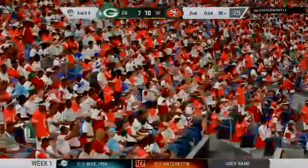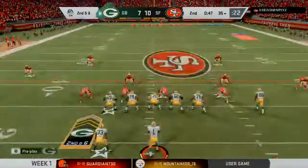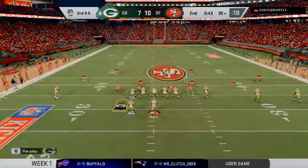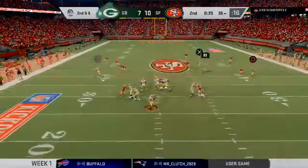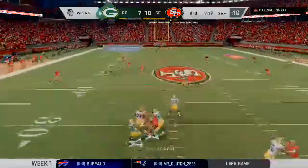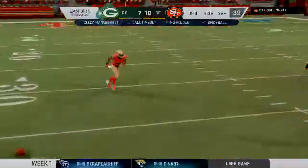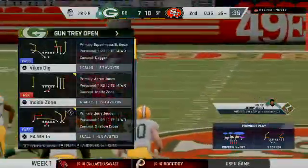2nd and 6 at the 35-yard line. The run got 4. Now they deal with a 2nd and 6. Watch the run. Watch the run. 58, boys. 58. Come on. 2nd and 6. And that's going to be incomplete. Good effort there, trying to take a shot, but it's 3rd down.